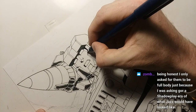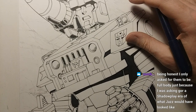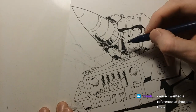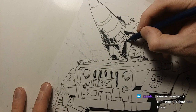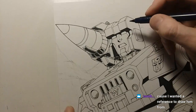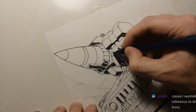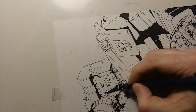I would much rather have something like this than a full body Hound or whatever. But a lot of people get consistent collections. They collect the same thing from each artist, so you'd want to keep the same type of thing going.